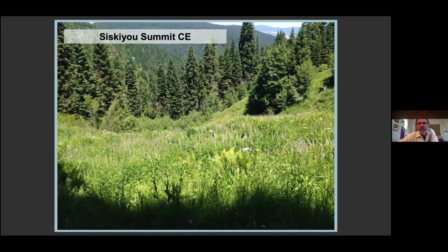This is that same property looking toward the north. This is the part that drains to the Rogue Basin. Again, beautiful, beautiful property. Next slide.